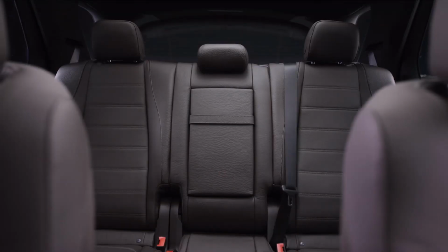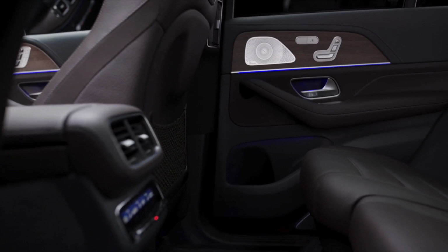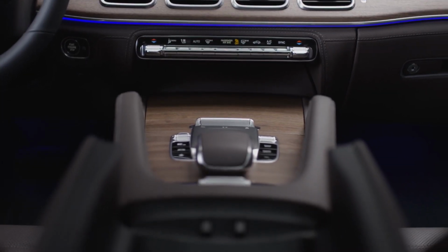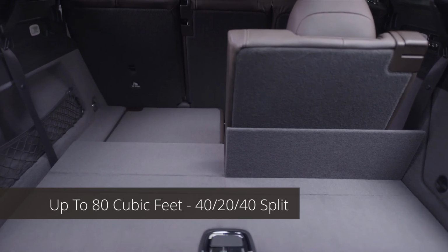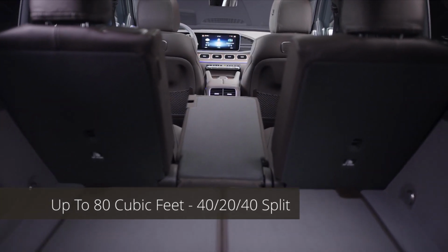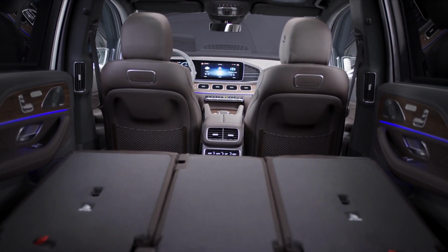The second row is comfortable as well, especially with the optional power-adjustable seats, and provides more legroom than the previous generation. The third row is convenient for occasionally carrying extra passengers, but like most third rows, only kids will be comfy here during long trips. Cargo dimensions are not yet available, but it's said that it will have up to 80 cubic feet with all rear seats down. A power liftgate and 40-20-40 split folding second row are standard.